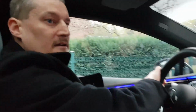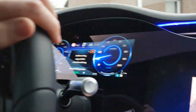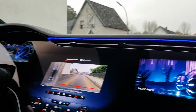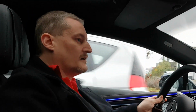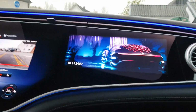Just have to only lift the foot off the brake pedal. The gear shift is here on the steering wheel. This is showing we are on D. Usually the car has just a normal touchpad, but this is the widescreen, which will cost only 10,000 euros extra. And just to find out how comfortable this car is, we will go on the bumpy road now.